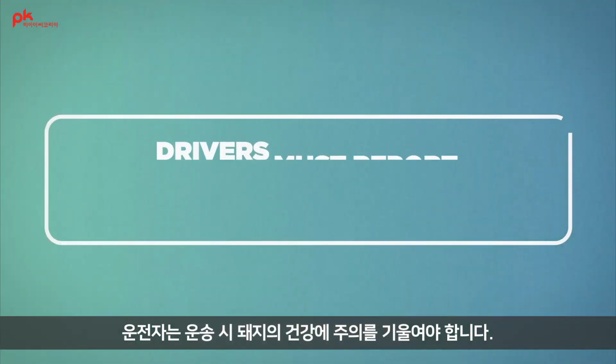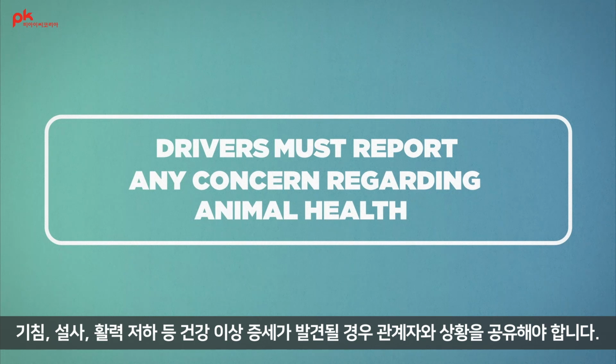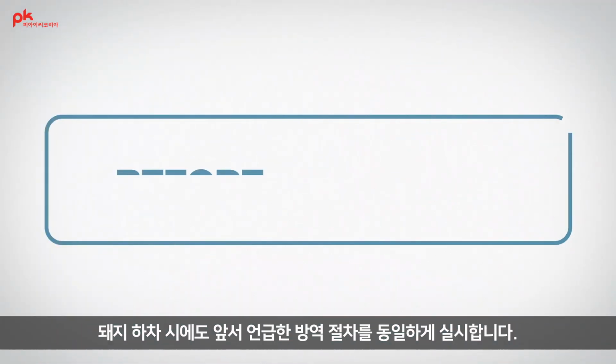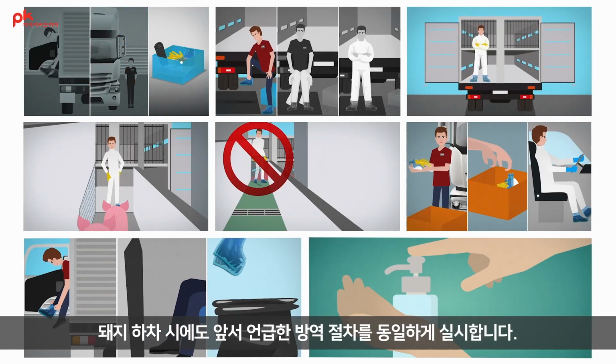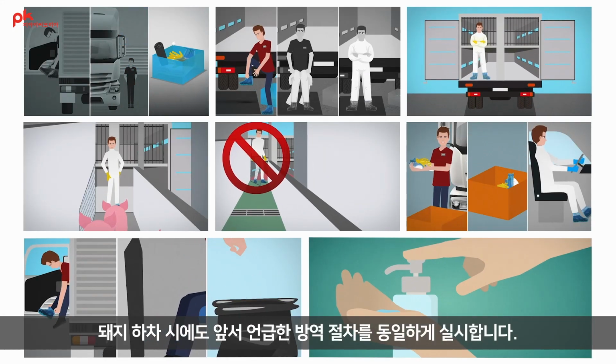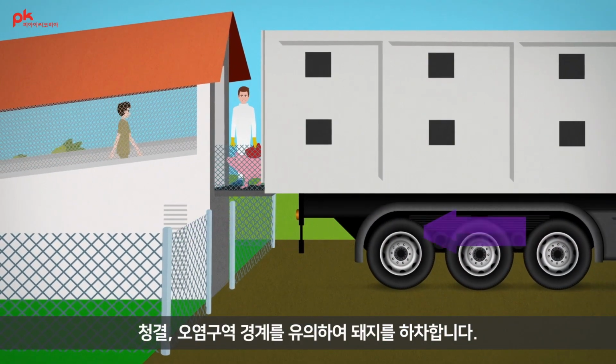Drivers must remain alert to animal health concerns. Any observation indicating a health concern, for example coughing, diarrhea, or lethargy, must be reported to PIC Dispatch and Health Assurance immediately. Before unloading at destination, repeat the biosecurity protocol to enter the cargo area. Unload animals observing the clean-dirty line at the end of the trailer.